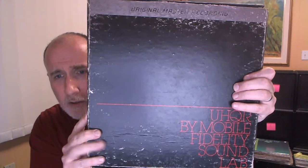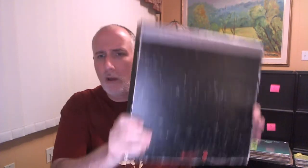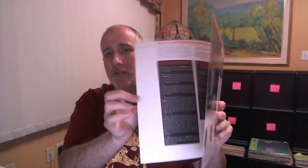This is a UHQR by Mobile Fidelity Sound Lab record, an original master recording, an OMR, a MoFi OMR, a UHQR, ultra high quality record. These came in a box that some people park their car on. And they came with a little pouch in here that you put your certificate of authenticity in. And they came with a record protector thing. They came with some advertising. I mean, these are stickers, album covers. And it lists all the stuff they released, including the fact that they released high fidelity cassettes. That was a joke. There are high fidelity cassettes, but.